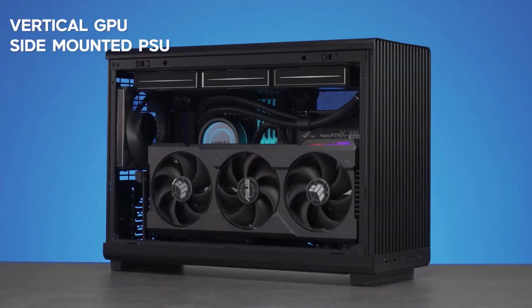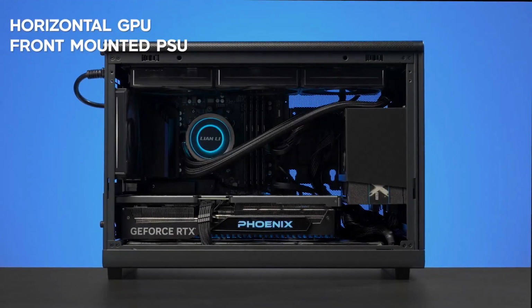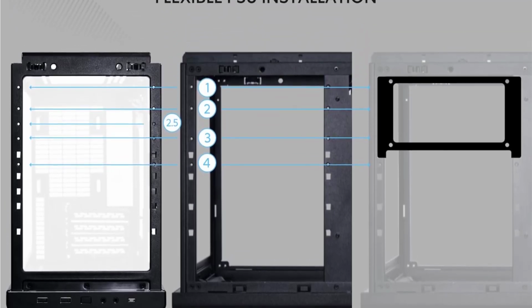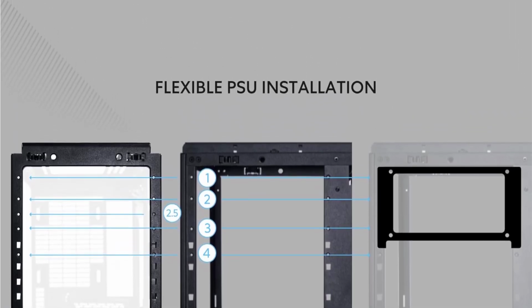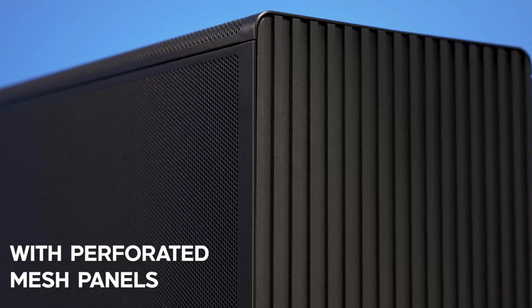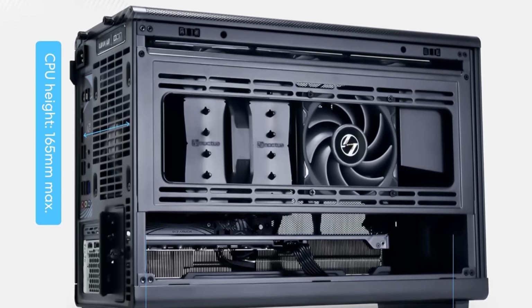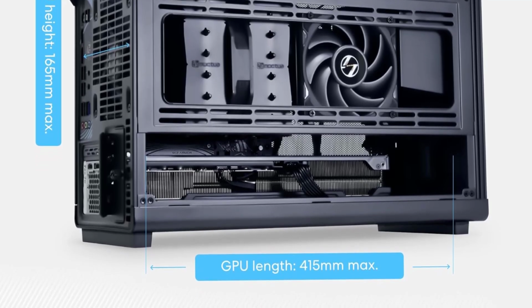Front panel connectivity. Ports. 1 USB 3.1 Gen 2 Type-C port. 2 USB 3.0 Gen 1 Type-A ports. HD audio jack for easy connection to audio devices. Power supply support. Form factors, supports ATX, SFX, and SFXL power supplies, offering maximum flexibility. Maximum length, up to 270mm, accommodating most modern PSUs. Mounting location, front-mounted for efficient cable routing.